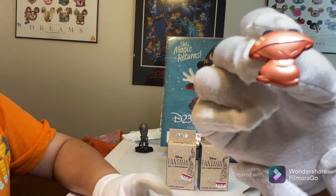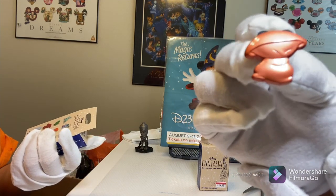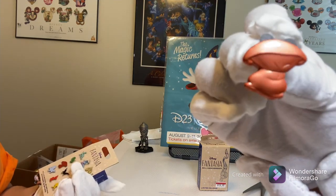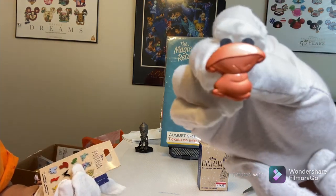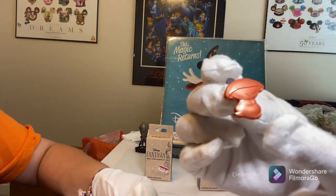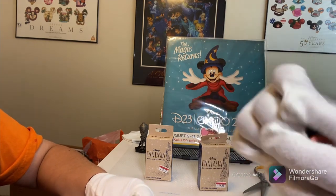No. Look how cute. One of the dancing mushrooms. This babies. Is the baby one. Oh, this is cute. And he's orange, which is my favorite color besides blue. Yes. Blue, but you know what would be awesome? A vehicle this color. That rocks.